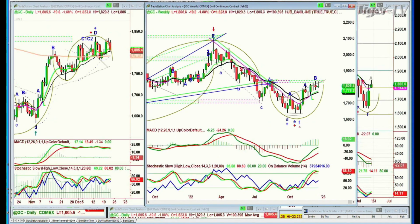Gold is pulling back. We've been anticipating that this top is a high-level consolidation, and that there should be some kind of a give-back within a rectangle formation. 1791 on the continuous contract is the 200-period exponential moving average. That should be key support.